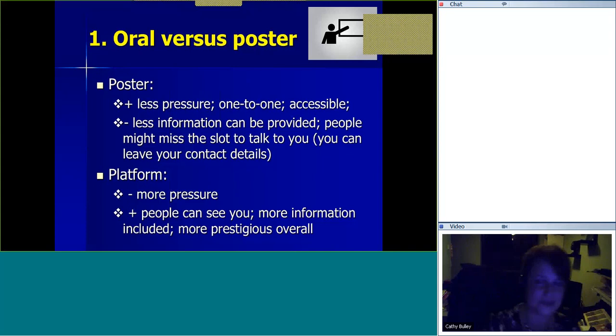But the disadvantage can be that there's less information provided. You have to be much, much more focused. And it's possible that people will miss the time where they could talk to you. So it can be very beneficial, and I'll talk a little bit later about one strategy, which is to make sure your contact details are there so that they can easily take them away.